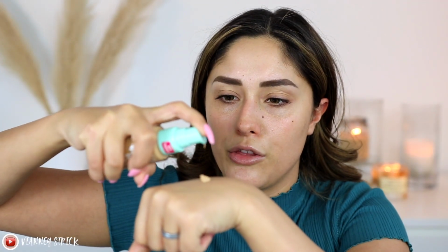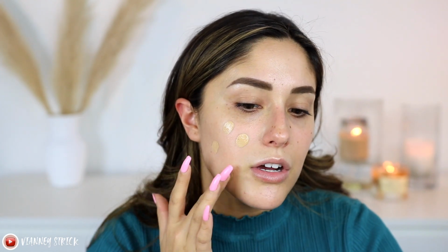This foundation is so full coverage that I personally don't even use a full pump. So I will literally do like 3/4 of a pump. Do you see how little product I have? I want to show you guys how far this foundation can go, because obviously it is a little bit pricier for the drugstore, but I do think that it will last you a long time because it really does cover a lot with such a little amount of product.